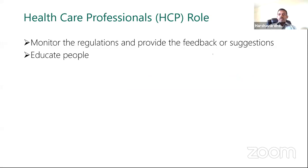And then, as healthcare professionals or pharmacists, what should we do? Monitor the regulations and provide feedback or suggestions. Let's say, every couple of months, or 3 months or 6 months or down the line 1 year, there are changes in the regulations. How can we contribute? I know people from the European Union or the USA are actively participating while drafting those regulations and providing their feedback. Not only healthcare professionals, even the people from those countries are trying to provide their feedback and their view of the guidance.